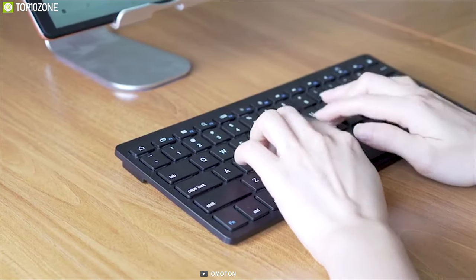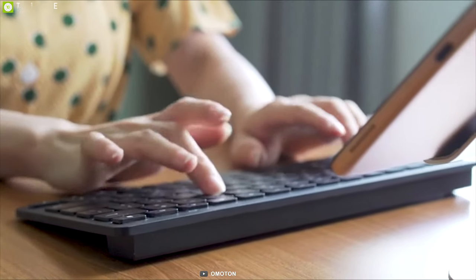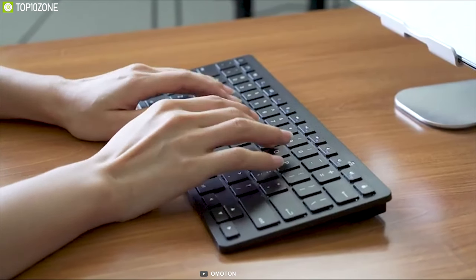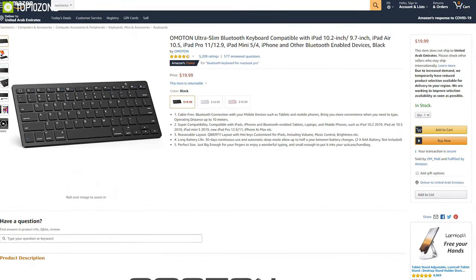The OMOTON keyboard is one of the most compact and slim keyboards out there, and you can use this on any workstation and increase your productivity. This keyboard has earned excellent feedback from the customers, and you can get it from online.